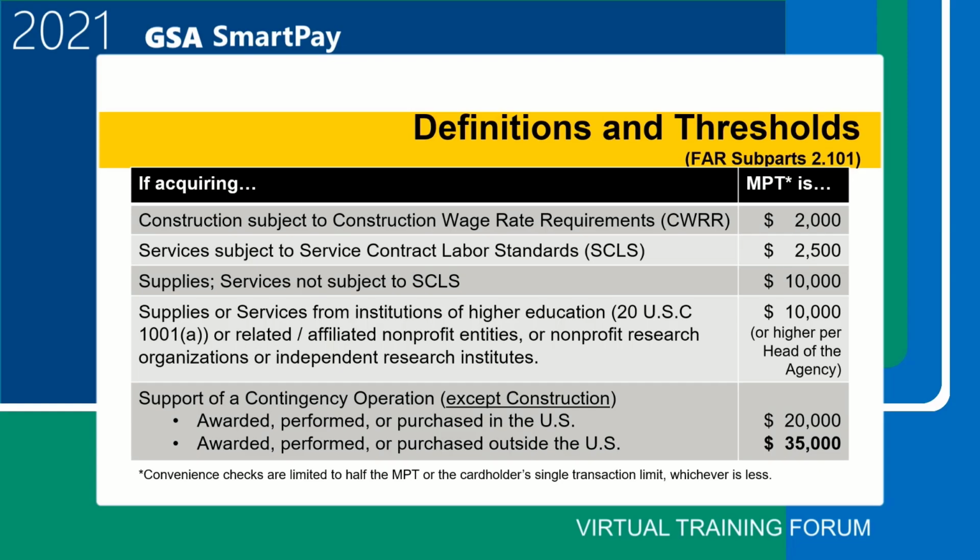The year 2020 was a review year, and the only change that impacts the government purchase card program was the increase for purchases made in support of contingency operations that are awarded, performed, or purchased outside the United States. Effective October 1st, 2020, the threshold increased from $30,000 to $35,000 for this inflationary adjustment, as you can see at the bottom of the screen. The $35,000 is in bold.